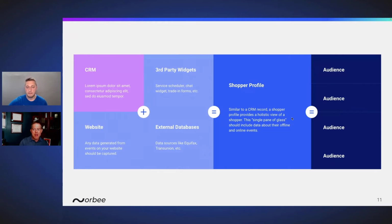now we're able to combine the signals that we're getting from the website, which is what are they doing now, with the objects that we had already of who are they, what do we know about them so far, right? So history mixes with present so that you can kind of create the future.